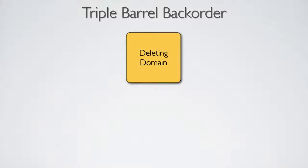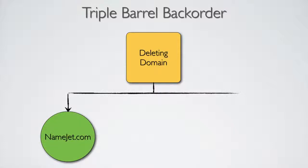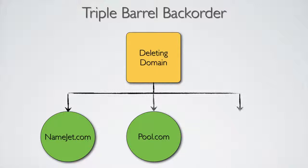But this involves 3 different services, and if you like the domain, it's always worth backordering it because, like I say, you only ever pay on success. So this is how it works. You have a deleting domain and you backorder it with namejet.com, pool.com and snapnames.com.